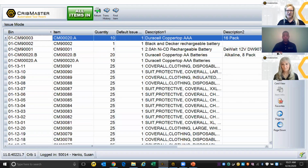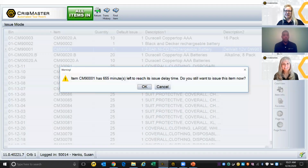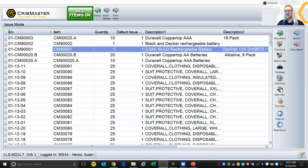So let me show you how it works. For example, this rechargeable battery. I'm going to go ahead and issue this. This item has not reached its delay issue interval time, and so ATR is going to pop up a message telling me that I have 655 minutes left for it to reach its issue delay time. But I have the option to go ahead and issue it now or not. If I say okay, the item will be issued. If I say cancel, the item won't be issued. I'm going to say cancel, so we're not actually going to issue the item.